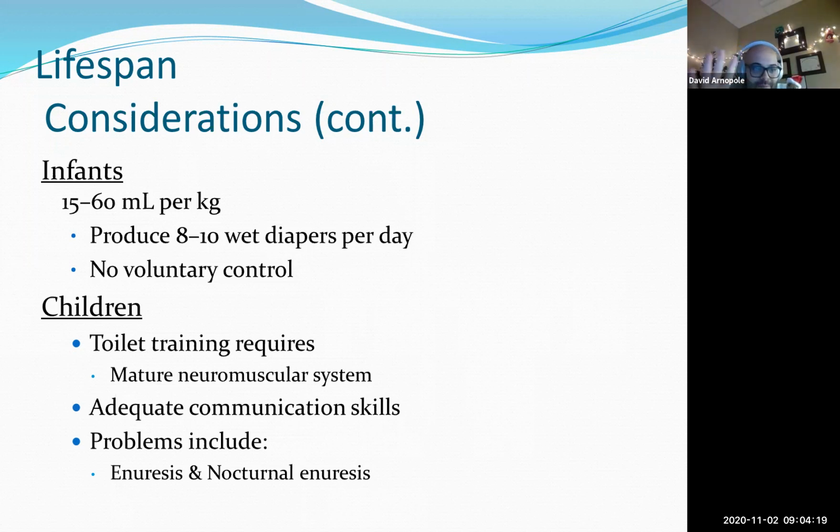I know you're going to spend time in this with pediatrics, but think about this. There are plenty of children who become potty trained at the age of 1, maybe 2. Some people need till 4 to get that. It has to deal with neuromuscular systems and training. You can't train someone to do something if their neuromuscular ability isn't there yet. So some people take a little while to get through that.